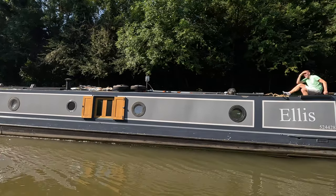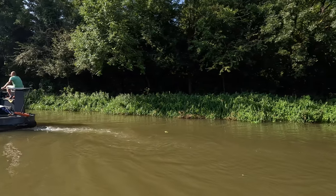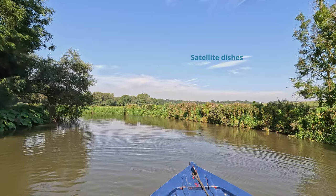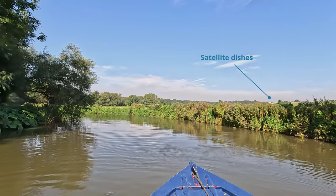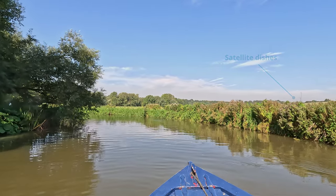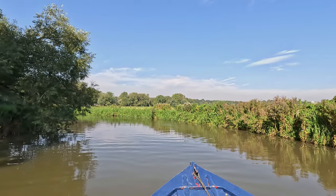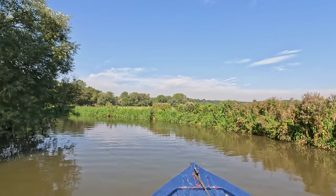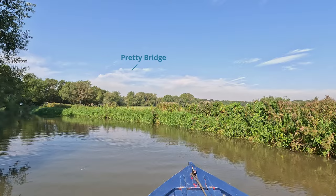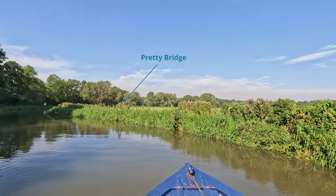That was one nice cut around that corner. Oh, look at those satellite dishes over there. I wonder what that's all about. Yeah, as soon as we straighten up, baby, you can take over. Look at that pretty bridge in front of us. See it? Yeah.